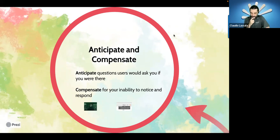So something I've learned years ago is to anticipate and compensate. So you should anticipate questions the users would ask if you were there, right? So if you're the developer writing those expressions that will translate into a true or false to enable or disable something on the UI, every time you have a Boolean, there's a question behind it, right? It's a yes or no question. And sometimes that question may be if this, and this, and this, and not that, and not that other thing. Those are questions that you're writing in code to answer and then decide whether something is enabled or disabled. Well, those questions the user might have.